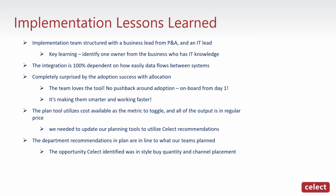Completely surprised by the adoption success with allocation. The allocation team was on board with this day one. There was no ramp up of getting comfortable with it. We also, when we assigned who our SMEs were and the ones that we're testing, were the most senior allocators who know the ins and outs of how JDA works, as well as what they were seeing, and they were on board. They love it. So I was really surprised.